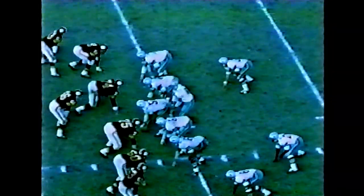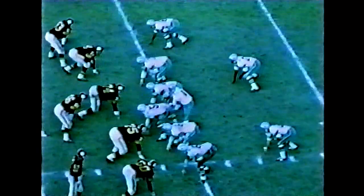We have a tied ball game, 17-17. Steelers and the Cowboys. Don Meredith, and the pass is batted down by Baker. 2nd and 10 in the 37. In slow motion, you can see the protection Don Meredith is getting here. Now he has to move as Cordes comes in after him. Frank Clark can't hang on to it.